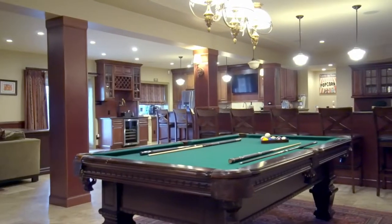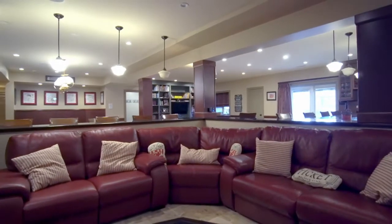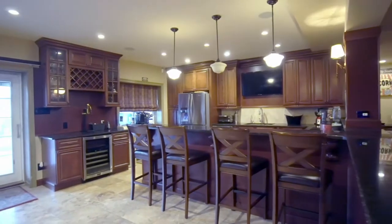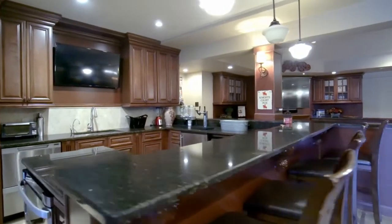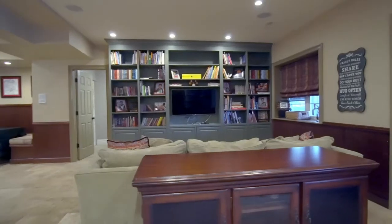Downstairs is the ultimate entertainment space in your fully finished walkout basement, complete with a full-sized second kitchen, dry bar, additional family room, home gym, and full bath. It's like a home within a home.